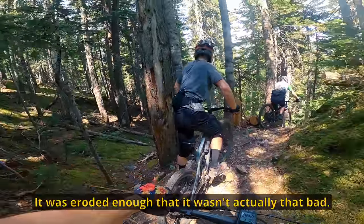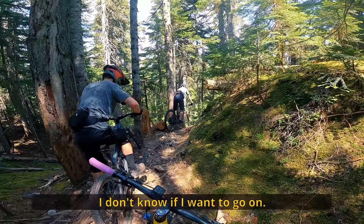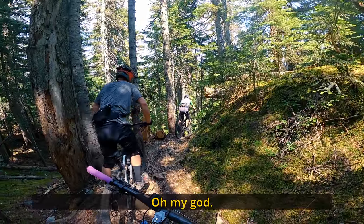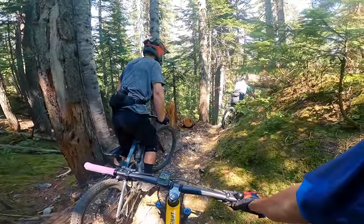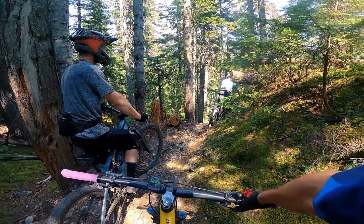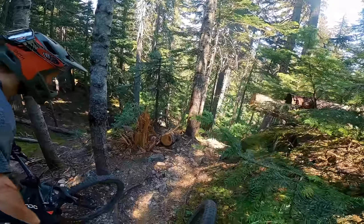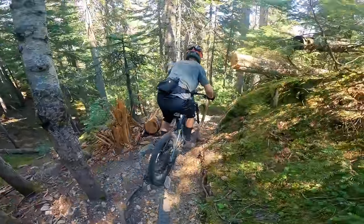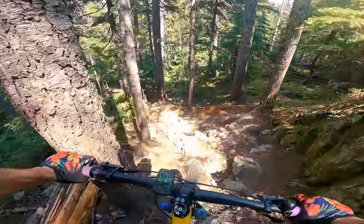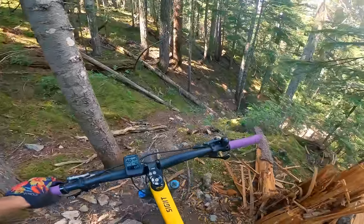It was funny. It was eroded enough that it wasn't actually that bad. Well, do I have a chonk line for you? Go on. I don't know if I want to go on. Oh my god. This looks pretty chonk. Oh, this just looks like death and terribleness every way you go. Drop the line. It doesn't look that bad. I mean, I haven't rolled up to it. I haven't rolled into it yet. We're gonna pass on that one. That looked pretty unfortunate.